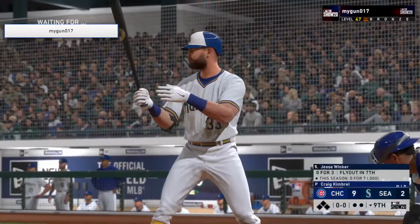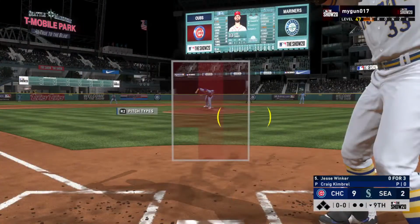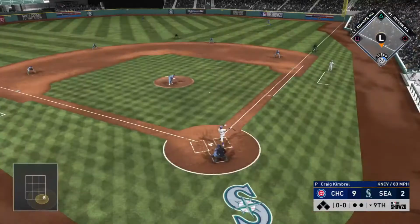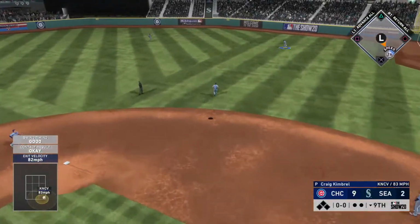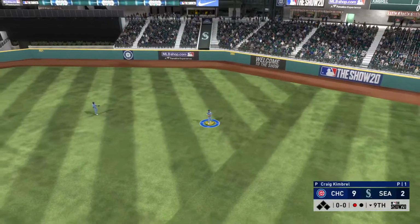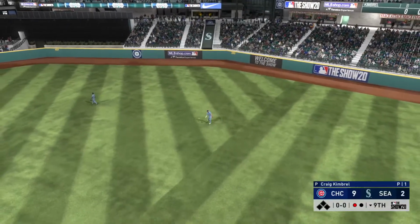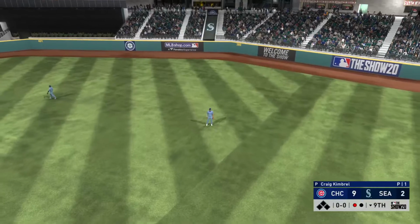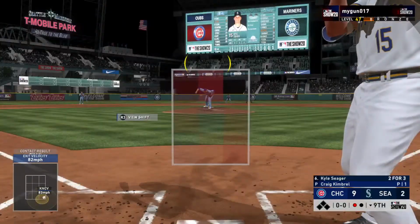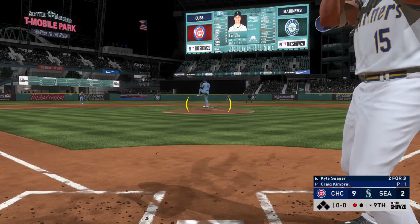Stepping up to the plate, Jesse Winker. He'll begin things against Craig Kimbrel, who tries to close the door in this one. Pulled toward right center field. Right fielder giving chase. He gets there and makes the play for the first out. Now at the plate, Kyle Seager. He homered earlier and is 2 for 3 to this point.